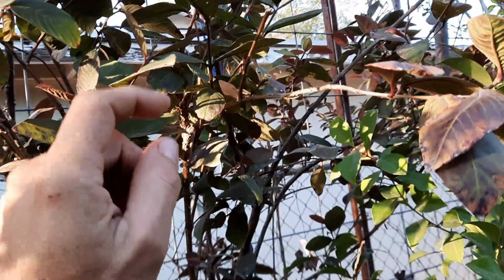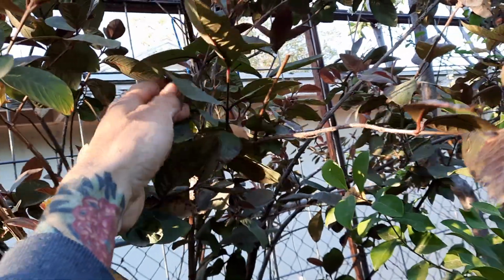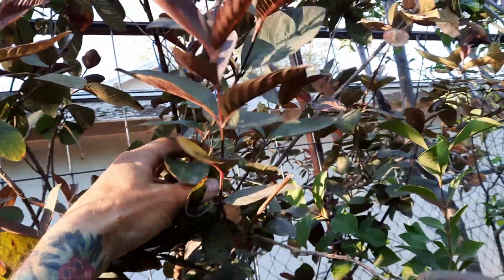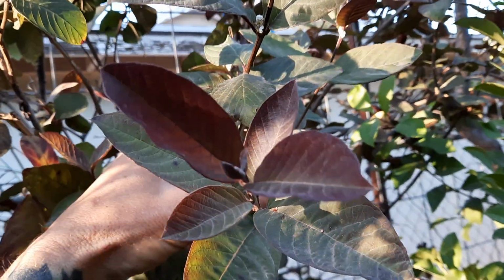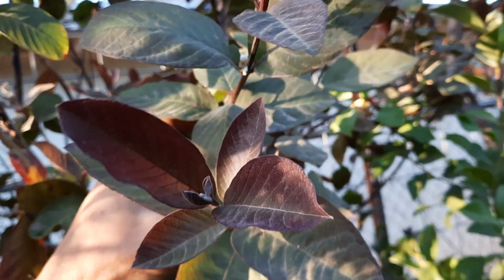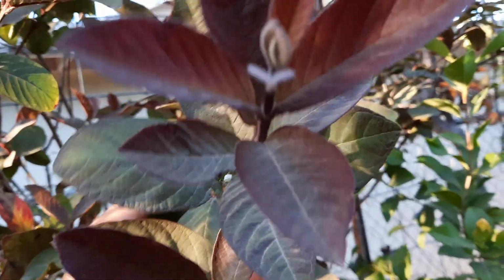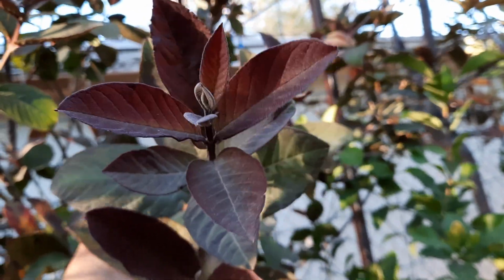Okay, and this one's called a red Malaysian. So you can see this one has really dark leaves, as compared to the other guavas I showed you. Let me see if I can pull this down. So this is the new growth. It's got this beautiful purple color to it. And it's very much like a normal guava if a normal guava got frozen.